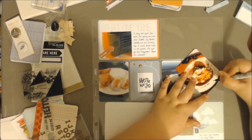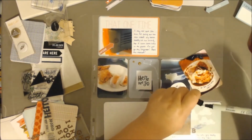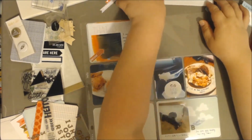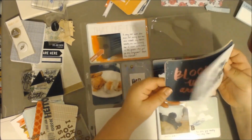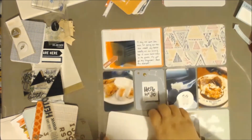And there I'm going to use a Slick Writer and just write on the edge of that dinner plate there. It was kind of like the perfect little spot to journal. And then I'm just going to slide a card into that top pocket, and then I'll do my journaling off camera because I had quite a bit to do. But I will have some pictures on my blog if you're interested in seeing more.